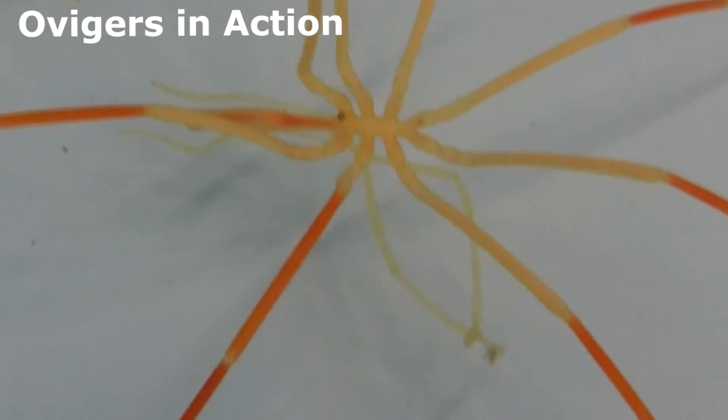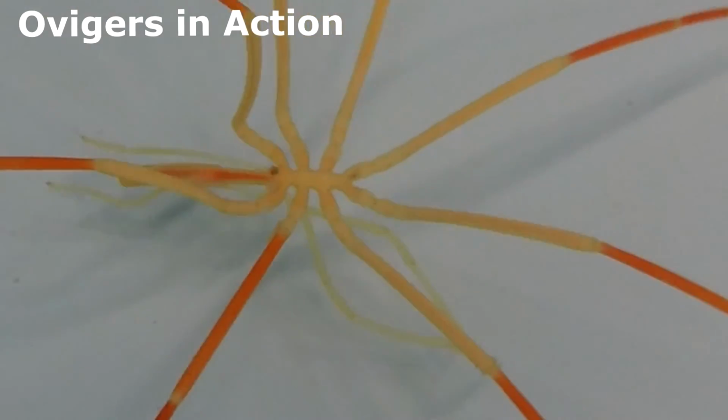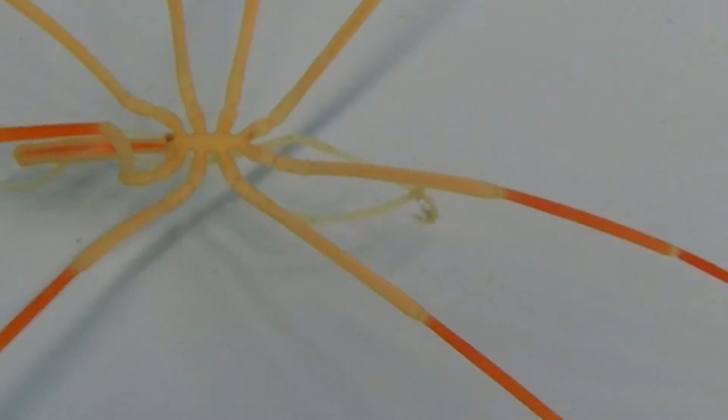Sea spiders possess specialized appendages called ovigers. Over time, organisms such as algae and bryozoans will begin to colonize the sea spider cuticle. When this happens, the sea spider must use these ovigers to clean off any of those attaching organisms.